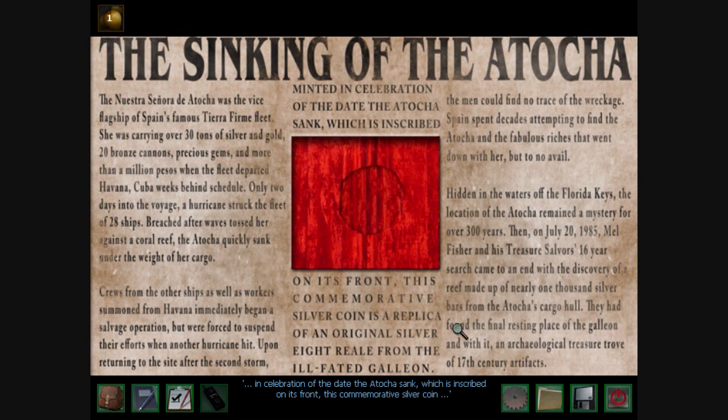In celebration of the date the Atocha sank, which is inscribed on its front, this commemorative silver coin... Oh no, the coin's gone. Those monkeys are not only vandals, they're also thieves. That's just peachy. Ooh, those monkeys!